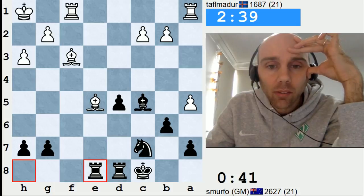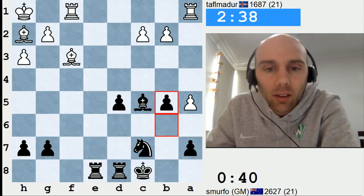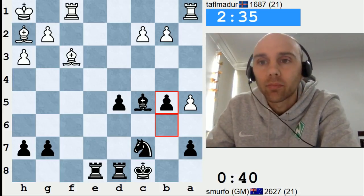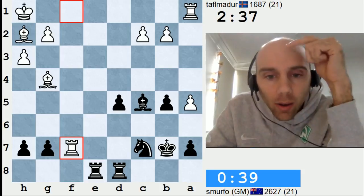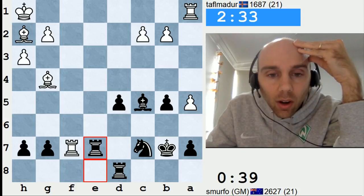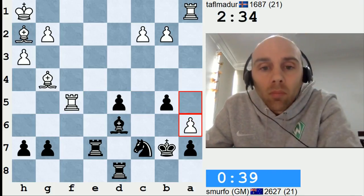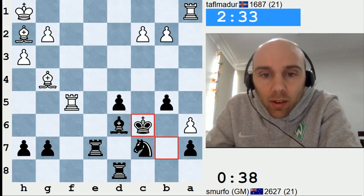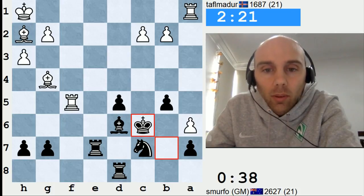I have to give up that pawn on g7 for nothing. He hasn't taken it, though, which is good news for me. 40 seconds left, and I hate my position. I think he could have probably just taken that pawn off. Whoa, in he comes. No time left. Just trying to hold on here. Ah, that's a good move. He's found another good move. He's found a lot of good moves, actually. He's playing extremely well.